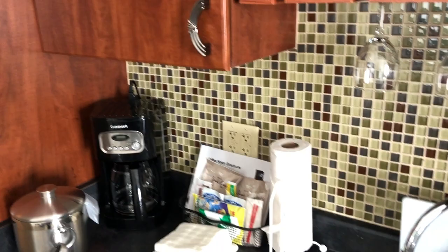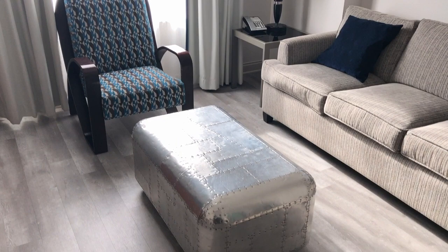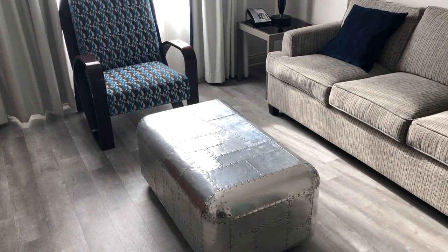Yeah, what I actually like about this room is the plane effect on the coffee table. I just think that is so neat. I think it's kind of cool. It is dope. It's very different.